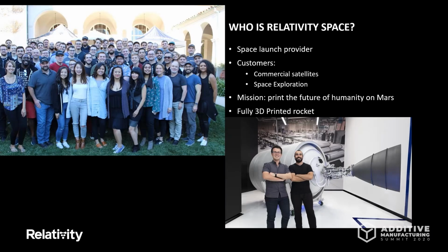So who's Relativity Space? We're a small tech company. We were started by two founders, Tim and Jordan. They were actually interns at Blue Origin. So always be nice to your intern, because one day they're going to be your boss. But they also came from the USC Aeronautics Engineering Program. When they graduated, one got a full-time job at SpaceX and one got a full-time job at Blue Origin. And they would text each other because they're friends, saying, oh, this is so frustrating.